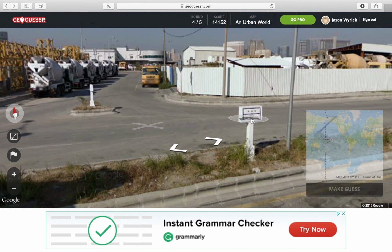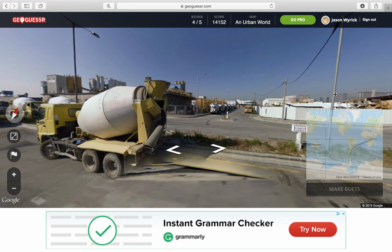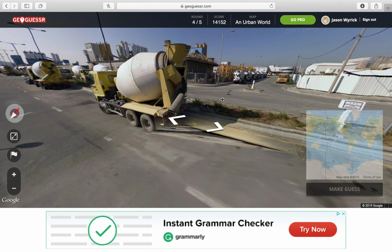Okay, that looks like it could potentially be Portuguese. But maybe Spanish as well. Driving on the right side of the road.